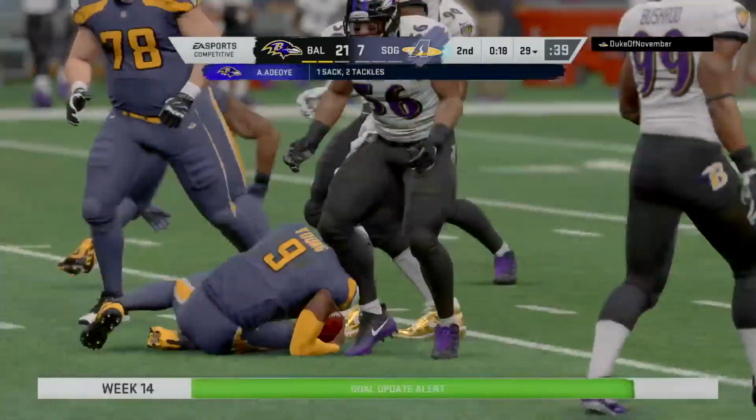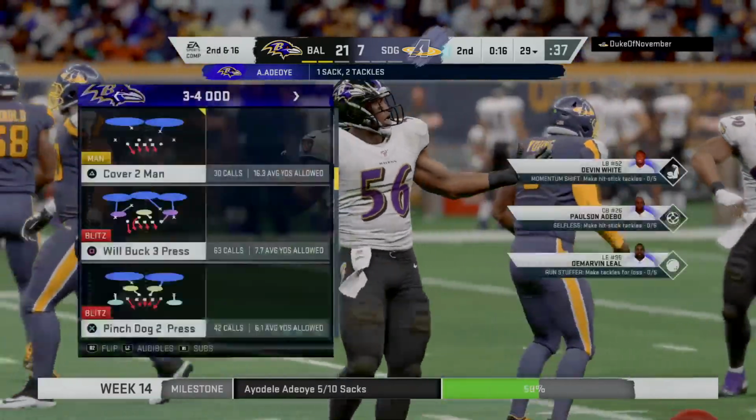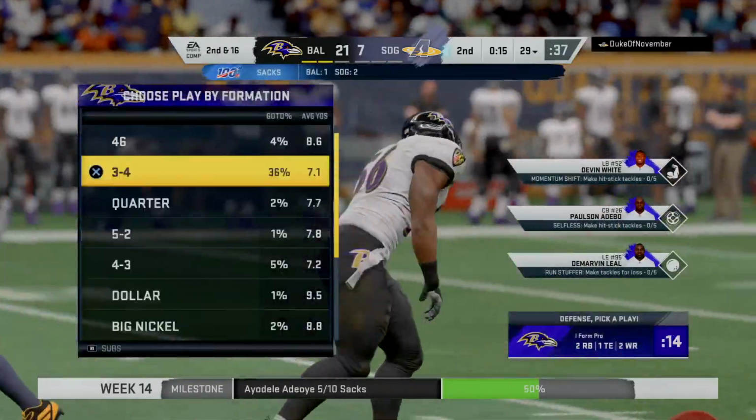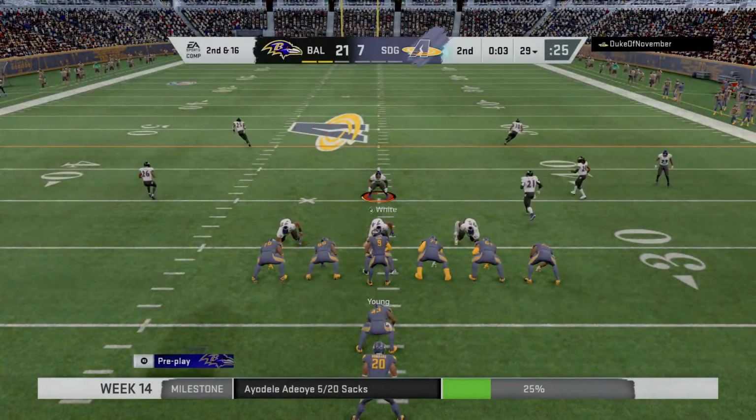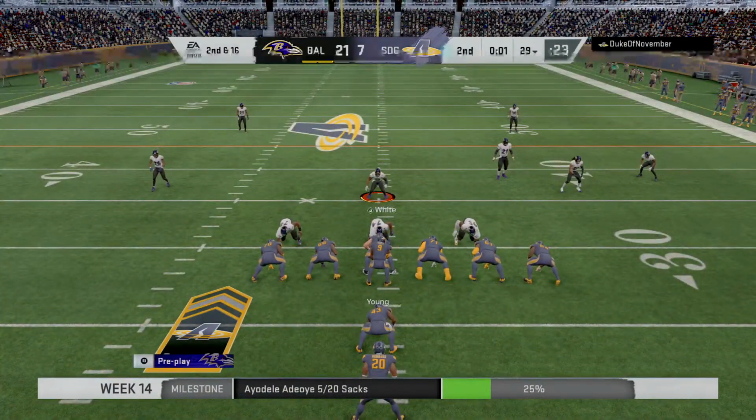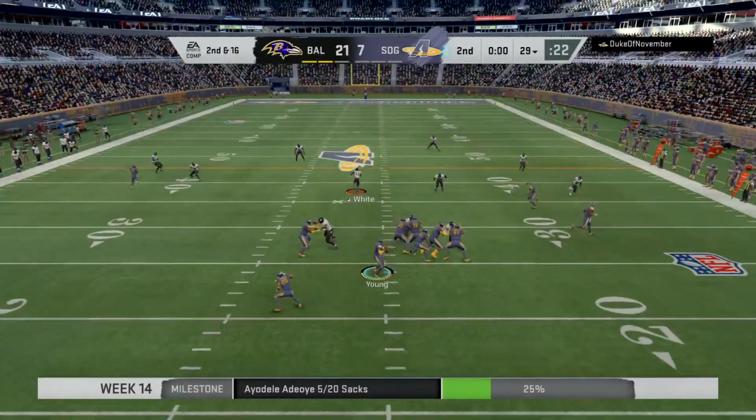Nowhere to escape, and he goes down. Well, someone's been up to the task so far in this game. They are already up a couple of scores, Brandon, and guess what? I think they're just going to pin their ears back now and get upfield and get after the quarterback. Been such an impressive first half to get that lead.